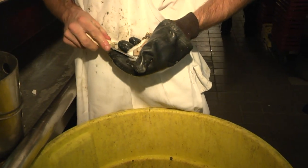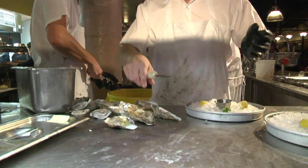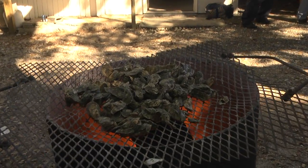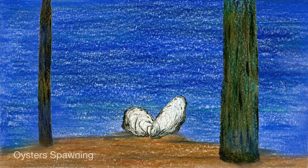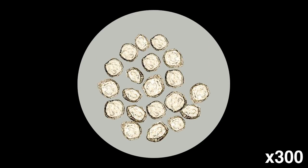Oysters are shellfish. Americans eat more than 35 million pounds of oysters a year. 2 billion pounds a year around the world. That's a lot of oysters. Good thing the female oyster lays plenty of eggs, as many as 50 million at a time.